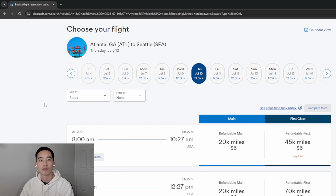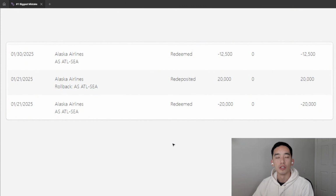Similar to the last Delta flight, I recently bought an Alaska flight for around 20,000 miles. Usually, when I buy a flight on Alaska with points, once I buy it, I just forget about it because I always thought the point price stayed the same even if the cash price dropped. But I checked a couple days later and actually saw that the point price of this flight dropped from 20,000 to 12,500 points. So I could have done what I did with Delta and call them to refund the difference, but I knew that if you buy a flight with points on Alaska, it's a refundable main ticket, which means that you get all your points back.